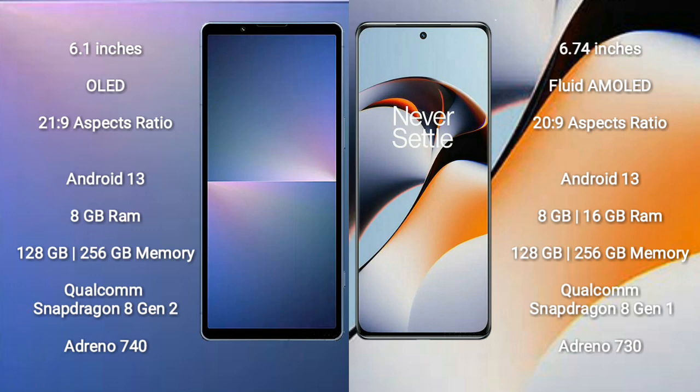Sony Xperia 5 Mark 5 comes with 8GB RAM and 128GB or 256GB internal storage, with a Qualcomm Snapdragon 8 Gen 2 processor and Adreno 740 GPU. OnePlus 11R comes with 8GB or 16GB RAM and 128GB or 256GB internal storage, with a Qualcomm Snapdragon 8 Gen 1 processor and Adreno 730 GPU.